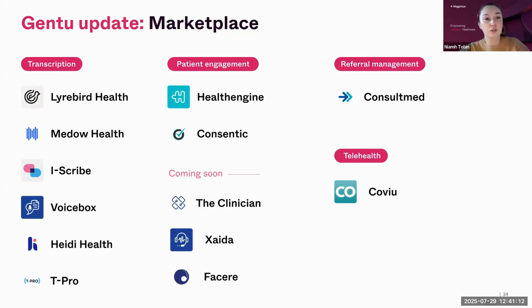Coming soon to the Gentu marketplace, we have the Clinician. The Clinician is a PROMS and PREMS tool, so patient-reported outcome measures and patient-reported experience measures. And then we also have Zeta and Visere, and these are AI assistant tools.